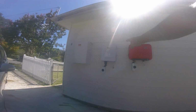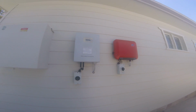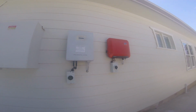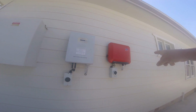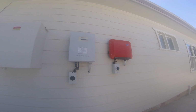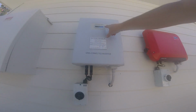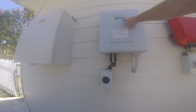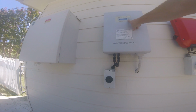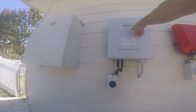This is the first one that we built, which was quite a cheap one a few years ago. In hindsight, I wish I hadn't got such a cheap one. The output is really not very good compared to this newer one, which I helped design with a friend who's a solar designer. So this hasn't got a display on it. I have to use my phone. It's currently generating 1600, 3 kilowatt system. Just over 1600, nearly 1700 watts.